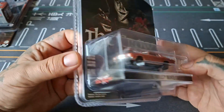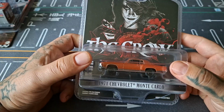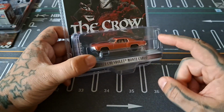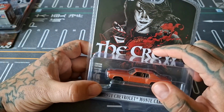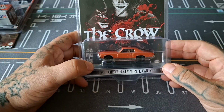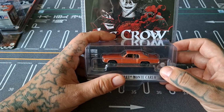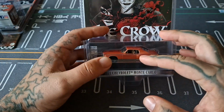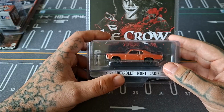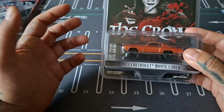Next up, we have a Greenlight. This is a pretty big packaging for this one car, so it's kind of crazy. I don't know why it's this massive. This is from the first movie of The Crow, a 1971 Chevrolet Monte Carlo. I don't remember where in the movie this car even was, because I have seen this first Crow movie multiple times. Maybe I need to rewatch it to see where this one shows up. The most iconic car in the first movie is, I think, a Lincoln or something like that. It's very modified. It has a blower and big exhaust on the side. It's a crazy looking car, and one of the villains had it. I think there was even a Rob Zombie song in the background when that car was driven, and it still has eluded me.